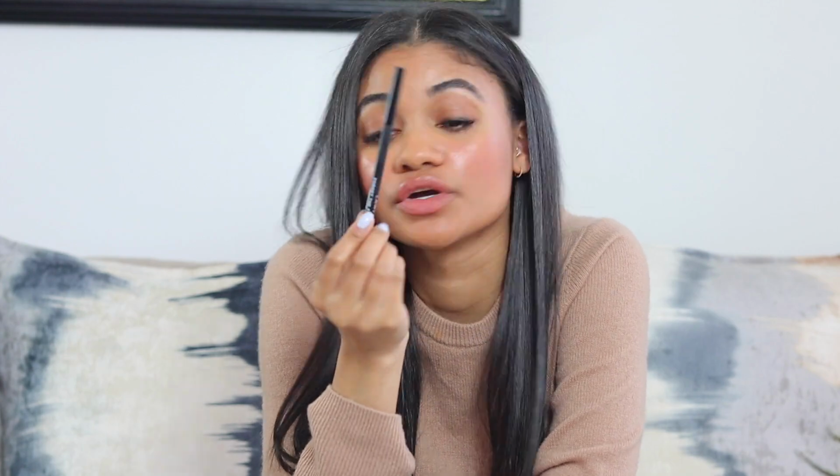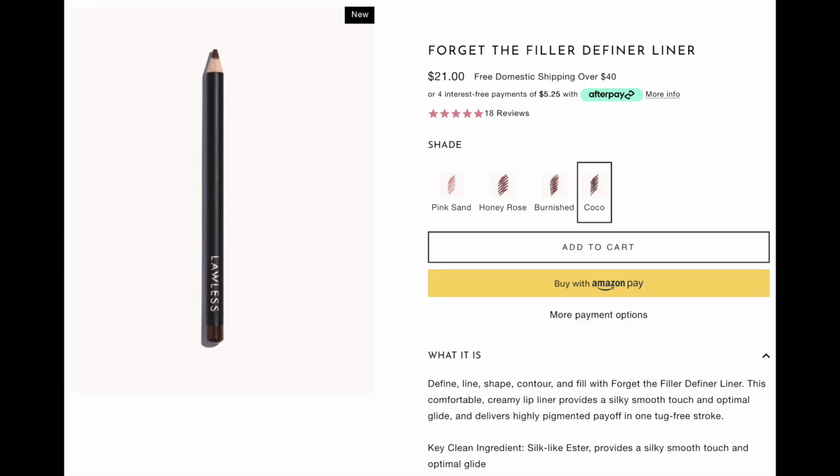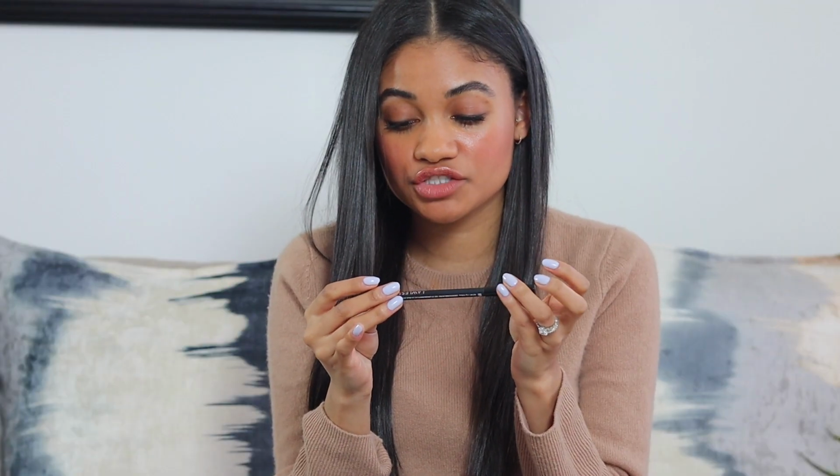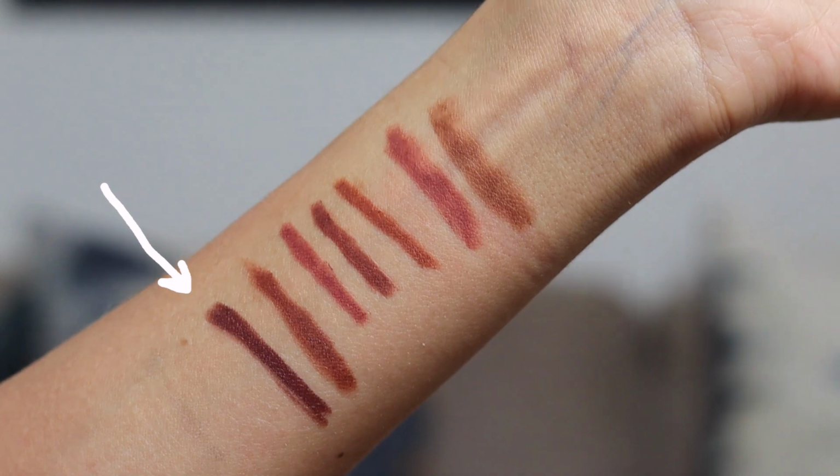All right, next. All right, let's get into it, you guys. This one from Lawless. This whole shade range is so good, but this one from Lawless in, what is the shade? Why can't I ever find the shades? Cocoa. This is also incredible for overlining your lips. They actually say this is good for overlining your lips, and the reason is that it is a really creamy liner. These are all very creamy and go on beautifully, but these two here, if you're a big lip overliner, these are just elite.